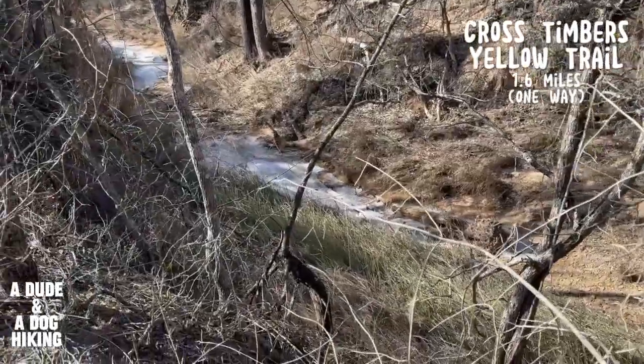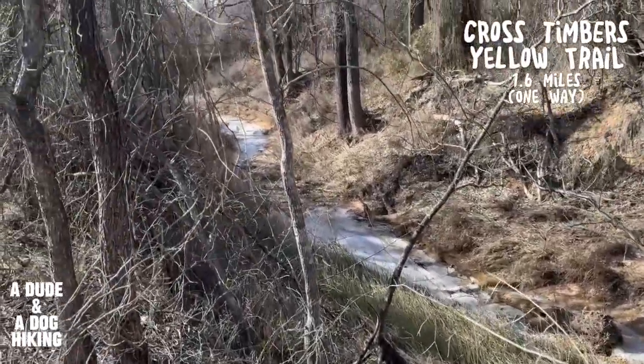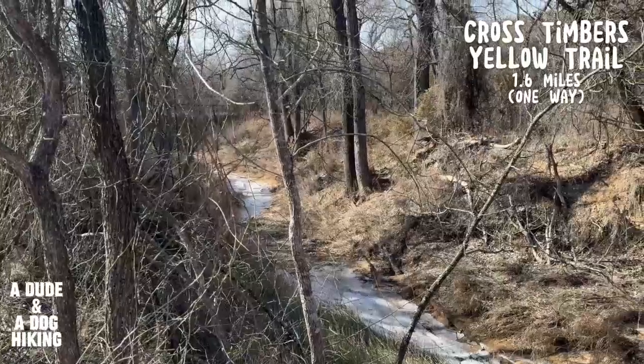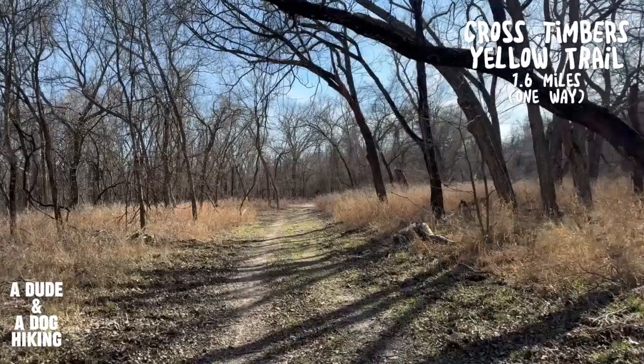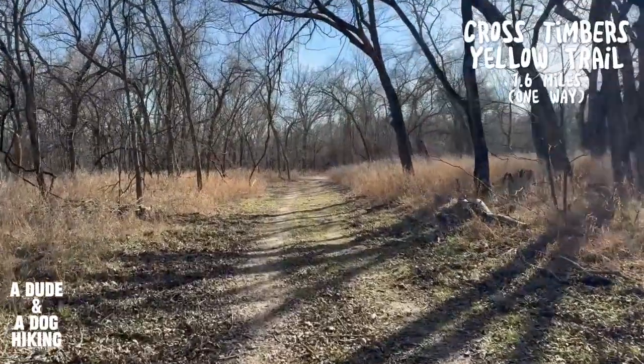The Cross Timbers Yellow Trail. Up to this point, we had only seen a little of the oak timbers that these trails were named for. This trail, however, would feature much more of its namesake.